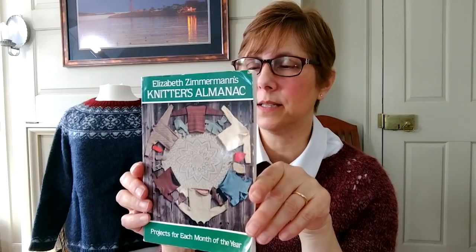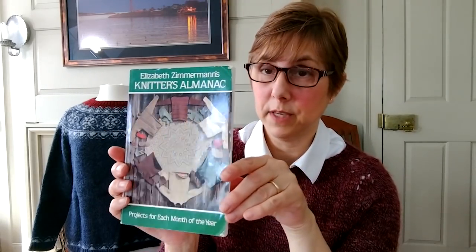And then of course there's the Knitter's Almanac. And this is great. This is projects for each month of the year. The projects are nice, but the beauty of this is that they're essays by her, and she really just writes about her life, and she gives you what are called pithy directions for these projects. So she does not hold your hand through it. She is making the assumption that you know some basic things about knitting, but it's just wonderful to read through and see what she was doing when she was designing some of these projects.